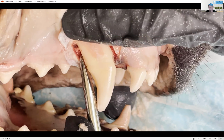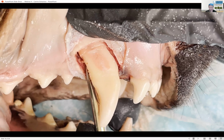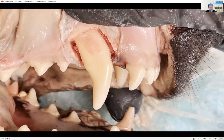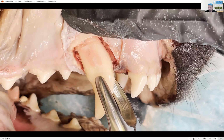So if we all hold hands and pray, we'll get this tooth out. And we do that wiggle. That's certainly what we do. We want to see how much movement we've got before we start applying forceps pressure.